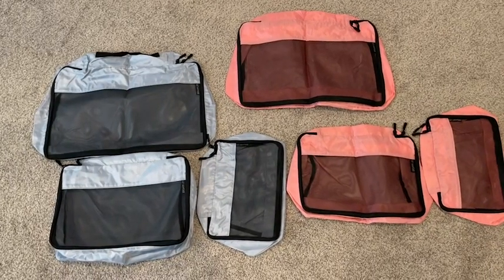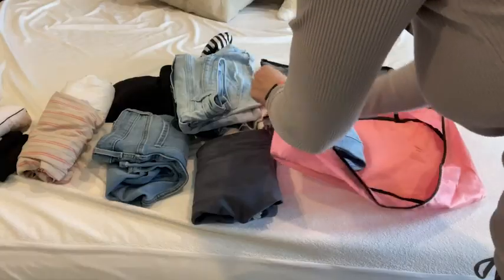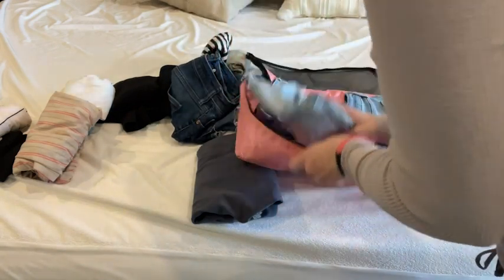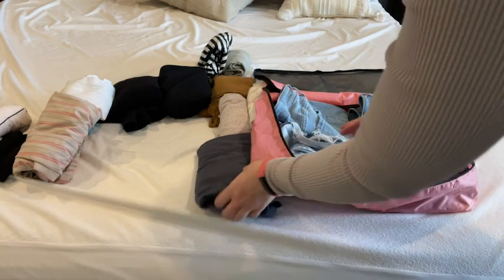You know what makes me absolutely crazy when we travel? My husband digging through the suitcase to find what he needs and messing up all my neatly folded and organized clothes. Well, EASYFUN just made traveling so organized.